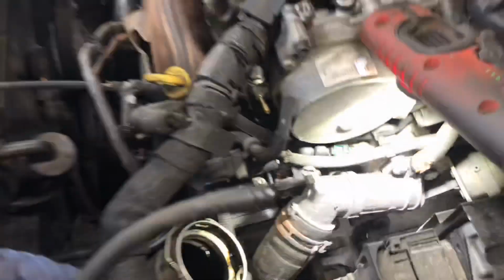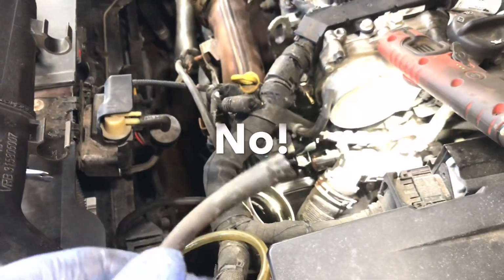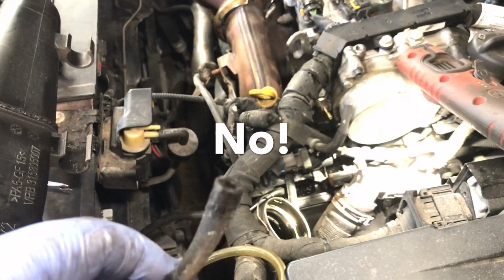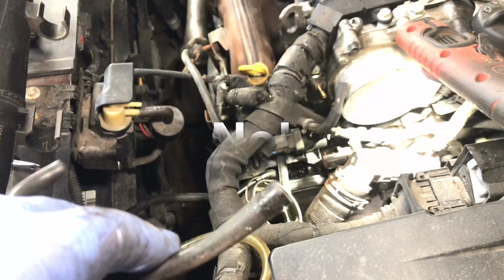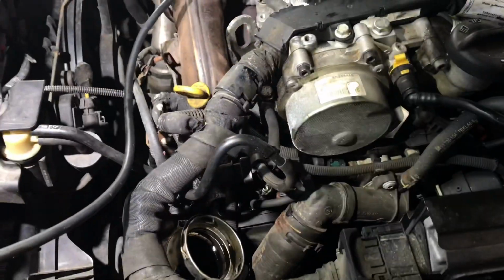So you can see that the oil's made that soft and expanded. I think if we snip the end off of that, we can see if we get a result from there.